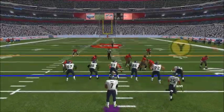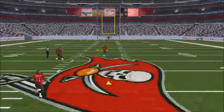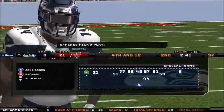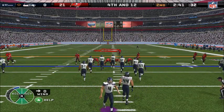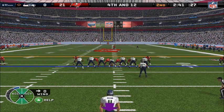Smith will work out of the shotgun. Going for the deep man. This pass is incomplete. He just flicked his wrist and the ball just took off. He just needed to take a little bit off of that one. And it could have gone for a big play. Metcalf was the one they were trying to get the ball to. Number four will come in now to punt it away. Number one into return.